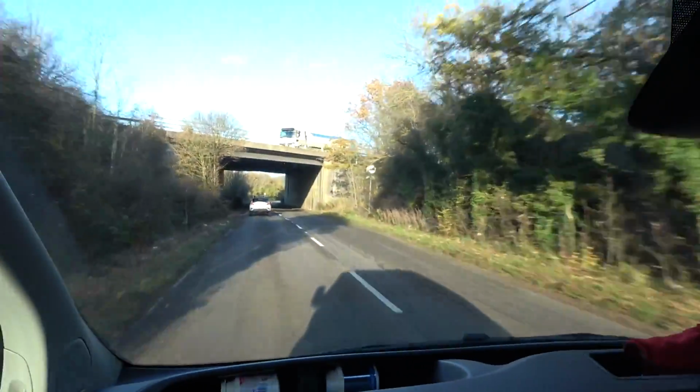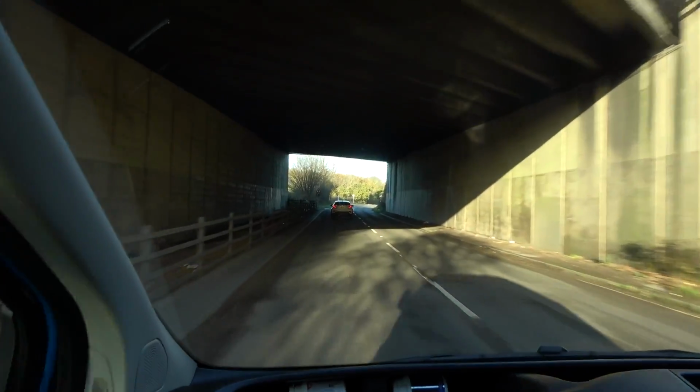I mean, I like V8s. We've got a few of them in the garage, right? GT8, Vantage, LT, Senna, all the Mercs. Yeah, it's a V8 thing. We've got a tunnel run as well. Wow, aggressive.